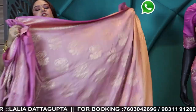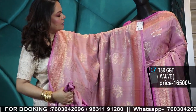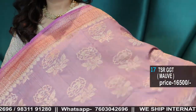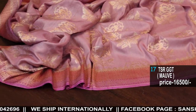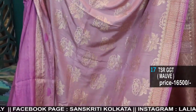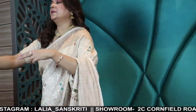This is another color combination of the mannequin saree. This is a mauveish color. The one that she's wearing is more of a pinkish tone. Can you see the difference? This is a pinkish tone. This is a mauveish tone. Okay. All sarees come with the blouse piece, matching blouse. Pallu, contrast pallu. This is the same floral buta which the mannequin is wearing. Another color is a peach color.